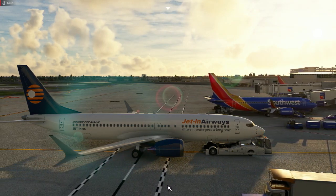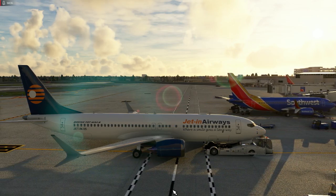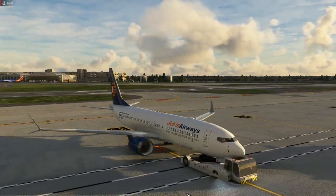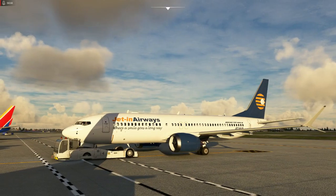Beautiful morning here at Midway. A little bit cloudy, but not too bad. Should get some nice views out over the lake, I would say. Should be beautiful.